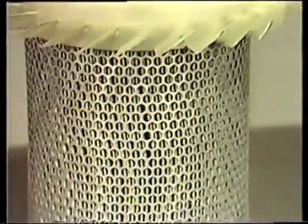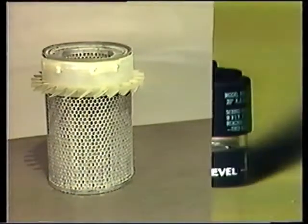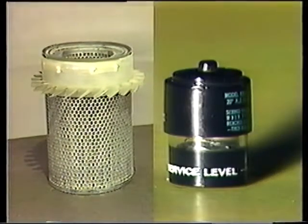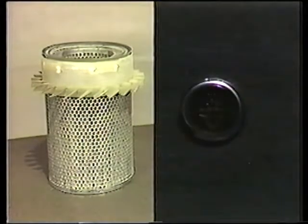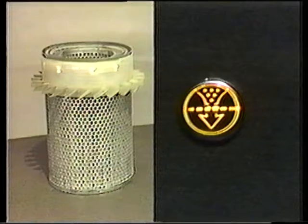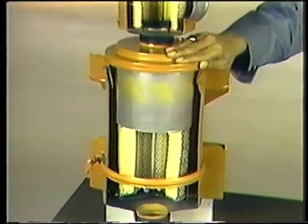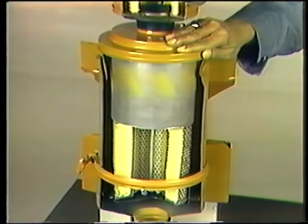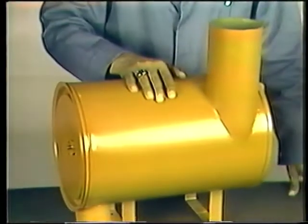As dust is collected in the primary element, airflow to the engine is gradually restricted. This restriction indicator provides a visual indication that the filter element needs cleaning. Some restriction indicators actuate a warning light on the instrument panel to signal for servicing of the air cleaner. Dry element type air cleaners are growing in popularity because they're highly efficient, relatively small, lightweight, and because they can be mounted in any position.